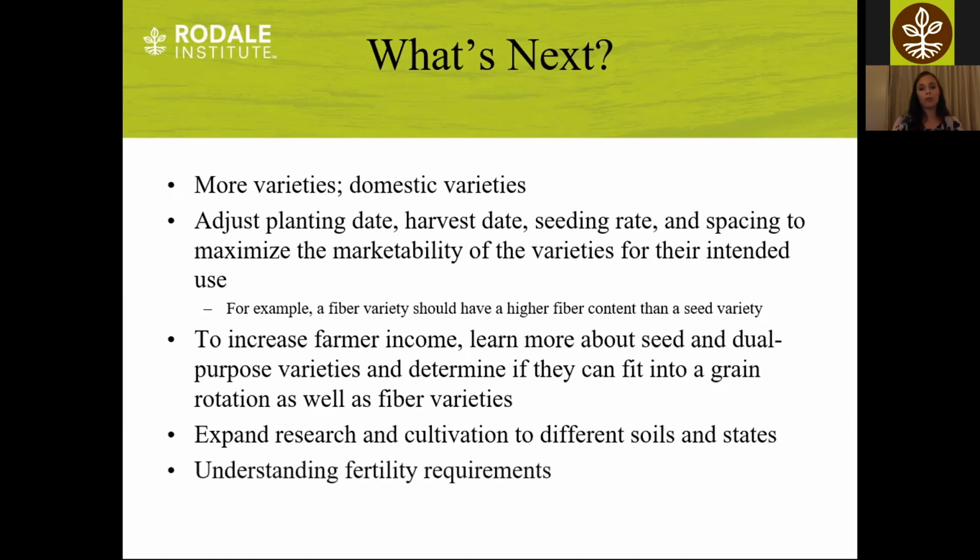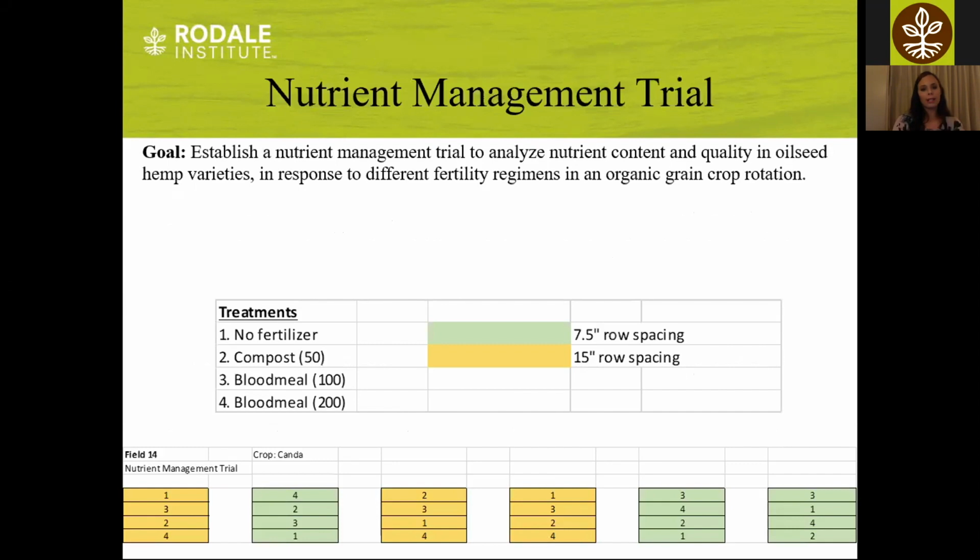And we really need to do a better job of understanding the fertility requirements. At this time, industrial hemp is being compared to corn. We know this is not accurate, but it's the best we have at this time. So that's what we're doing this year.